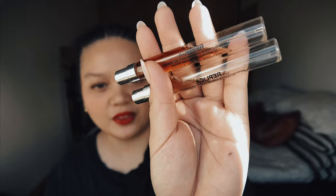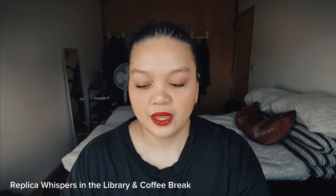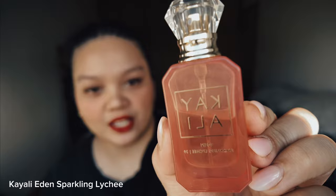And I got the two replica travel sizes of Whispers in the Library, and the other one is Coffee Break. These ones I wore mainly during the nighttime. Nights there were a bit cold and chilly, and perfect scents for that are these replica travels that I got with me. So I brought with me as well Eden Sparkling Lychee. And I think I'm almost halfway done through my mini, or my travel size.